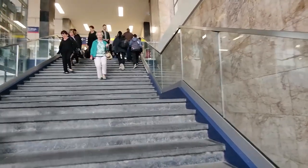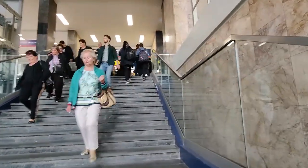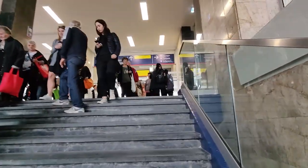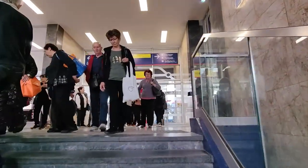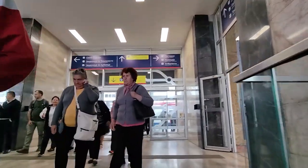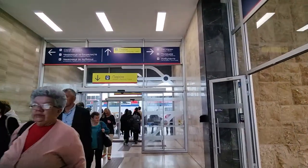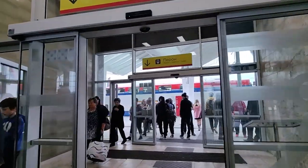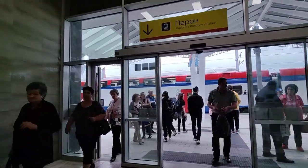Let's head up to platform level where our train awaits. We will be traveling on what's being called Serbia's first high-speed line. While the max speed is 200 km per hour, it may be a little on the lower end to be classified as true high-speed rail. But it has now managed to cut journey times down to Belgrade from over 1 hour and 20 minutes down to just 36.